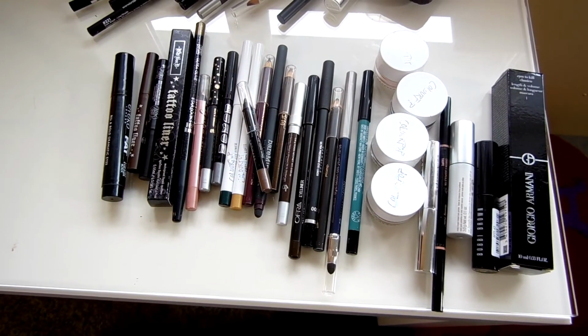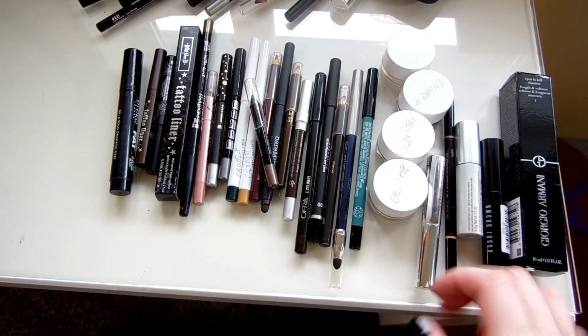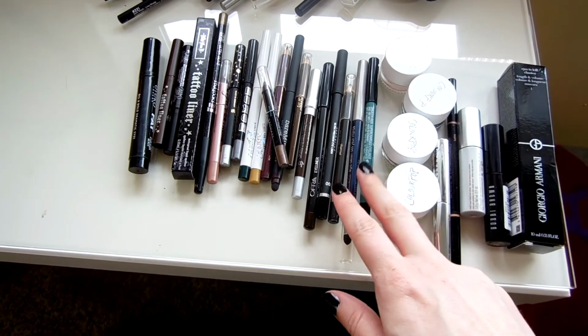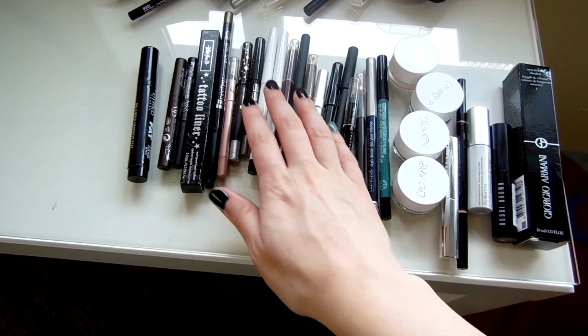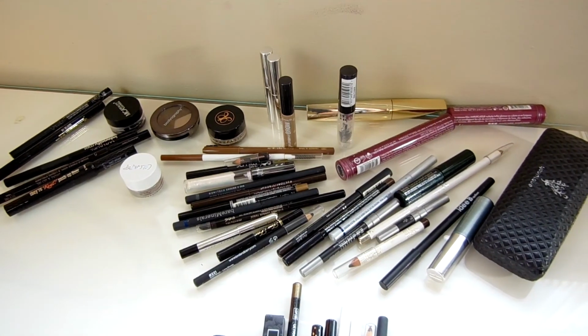Alright, so this is everything I'm keeping. I've got 3 mascaras, the brow pencil, the Anastasia Gel Wiz stuff, 1 potted eyebrow pencil thing, 3 potted eyeliners, and then a whole bunch of pencils. This is more than I thought I was gonna keep, so we'll see. I might get rid of some more. I also have 4 liquid ones down at the end, and that is everything I'm gonna get rid of.